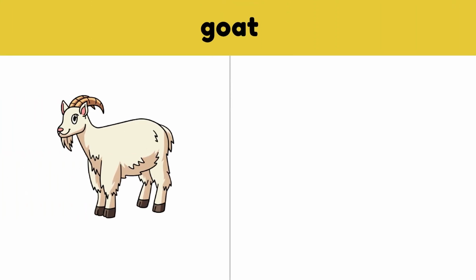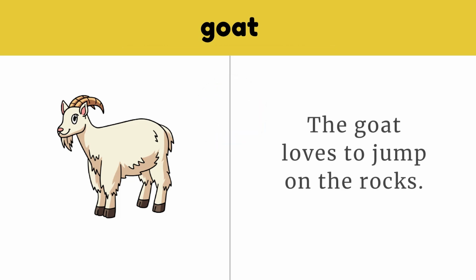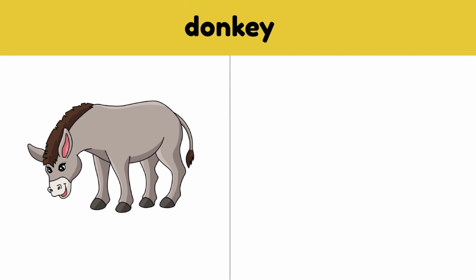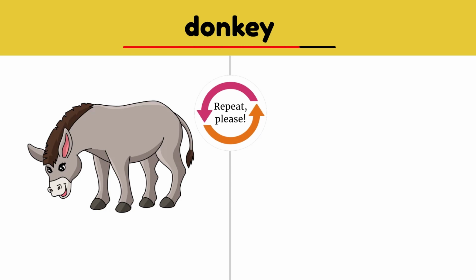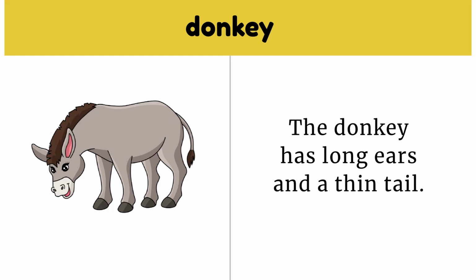Goat. The goat loves to jump on the rocks. Donkey. The donkey has long ears and a thin tail.